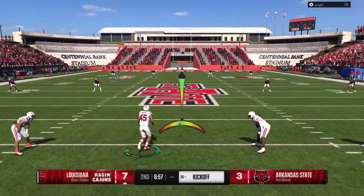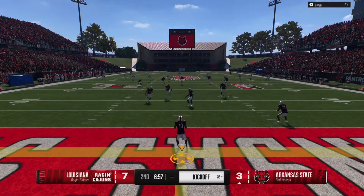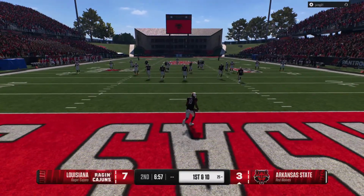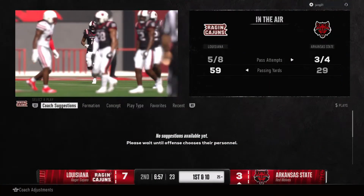Almost ready to kick it away after scoring the touchdown. And it'll be a touchback. The ball will come out to the 25-yard line.